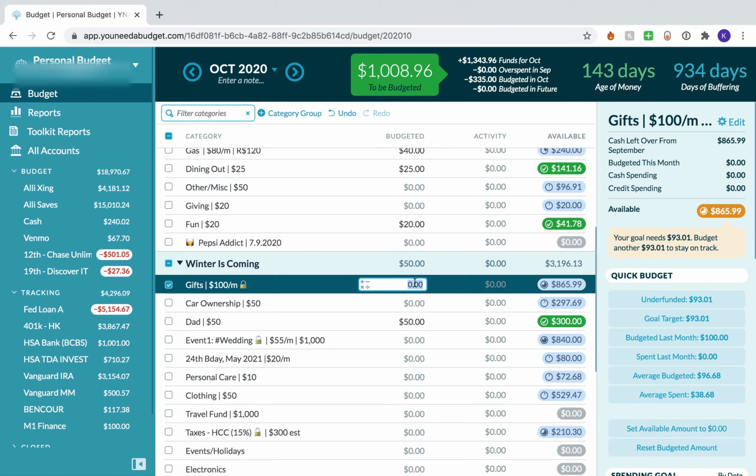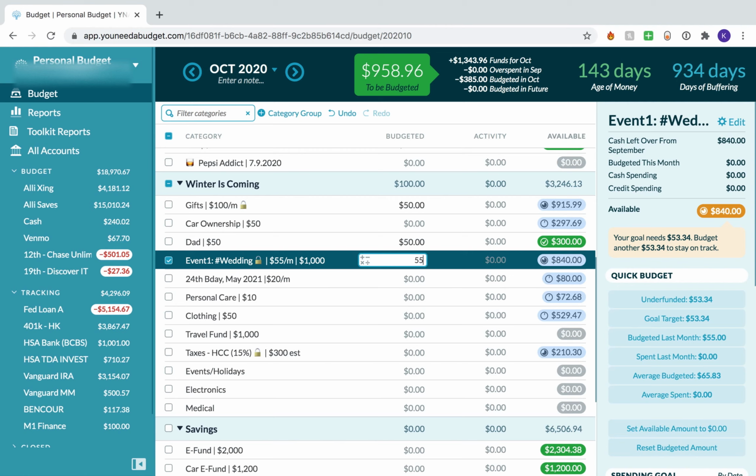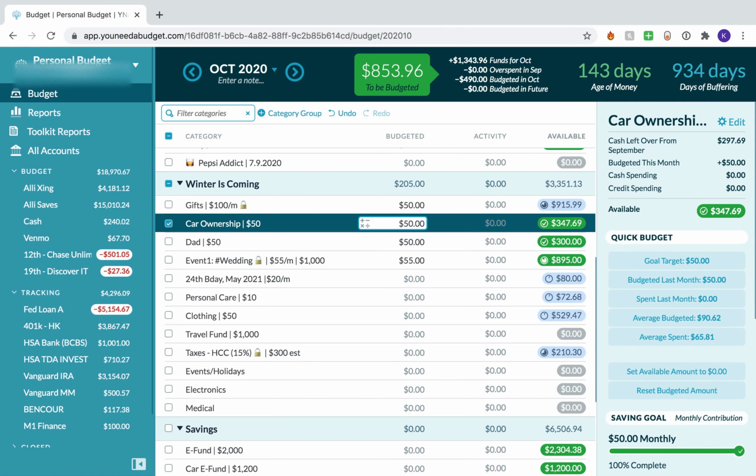Next, I'm going to finish up my sinking funds for October. I'll be putting $50 into gifts, and that will be finished next paycheck. For my sister's wedding fund, it will be $55. And then $50 for car ownership and maintenance.